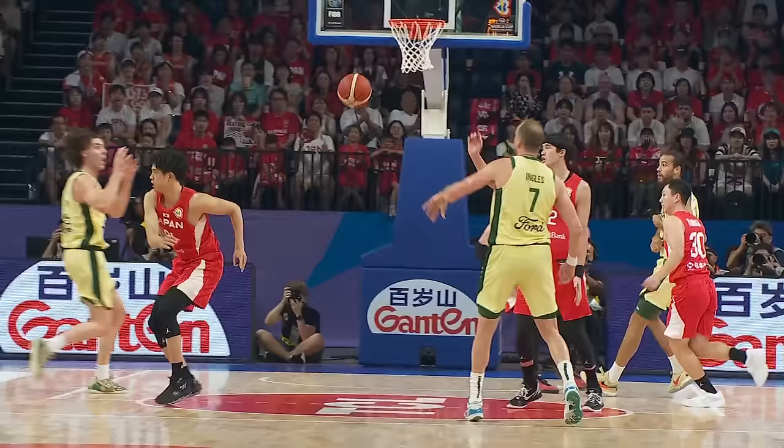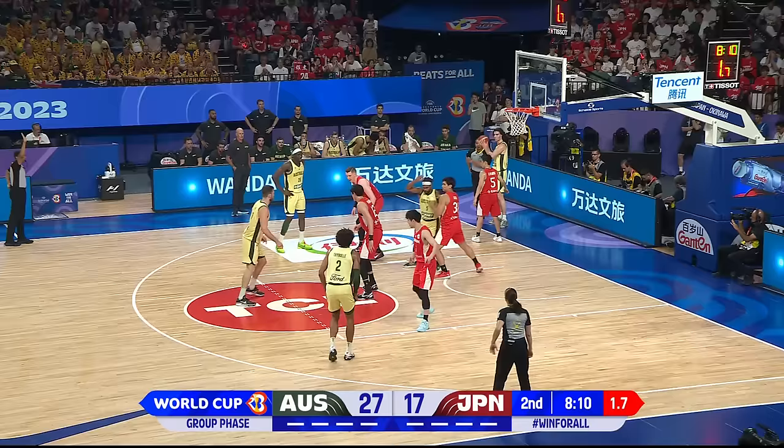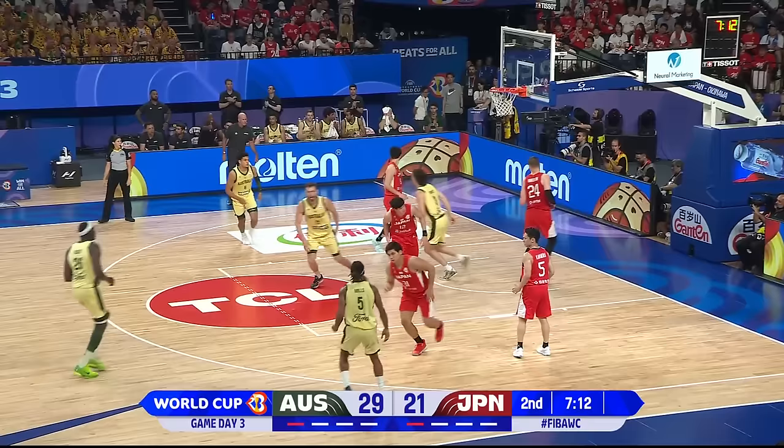His mobility down the other end. There's that back cut. Yoshi just. A 10-point lead for Australia. 8-10 to go here in the first half. Giddey's back on the floor. K just streaking. Hawkinson there. K, too easy. Twice. Underneath, out of bounds place.